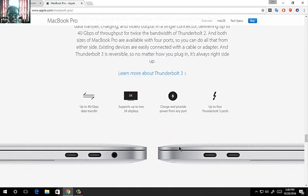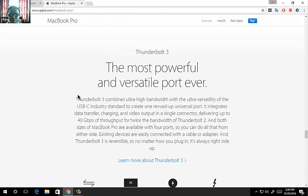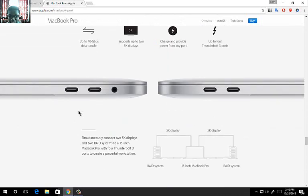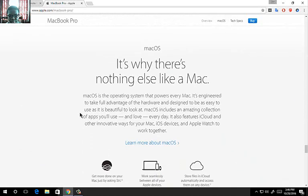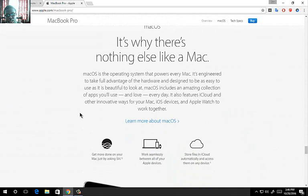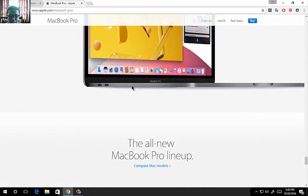There's no micro SD card slot, nor a nano SD card slot. I mean, I don't know why they didn't keep the market as this one. And of course, it runs macOS here. Yes, the new macOS.